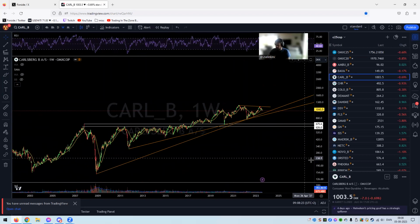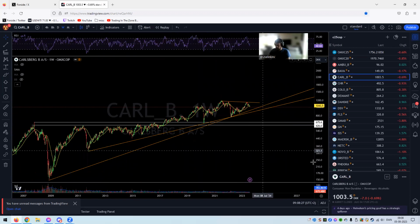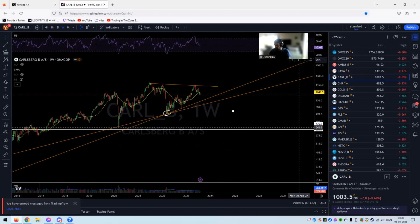Carlsberg is a beverage company in Denmark, making beers for the most part. We have the horizontal supports coming across here for like 15 years. We had March 2020, which also bounced heavily. Then we had 2 touches here and here, which actually came from the 2008 lows all the way up here. And we have it right here coming across. So this was a great buy at around 800. But that's not what we're looking at.